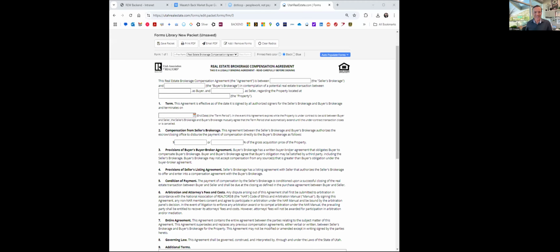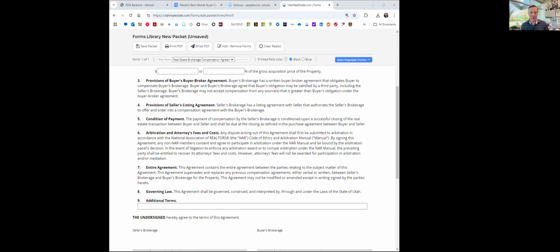Yeah, so this idea of declaring that I have a buyer broker agreement that is executed and signed, this is the UAR form. Buyer's broker has a written buyer broker agreement that obligates the buyer to compensate the buyer's brokerage. Buyer and buyer's brokerage agree that the buyer's obligation may be satisfied by a third party, including the seller's brokerage. Buyer's brokerage may not accept compensation of anything greater under the obligation of the buyer broker agreement. So this is a way to help present to sellers that, yes, I do have an agreement.